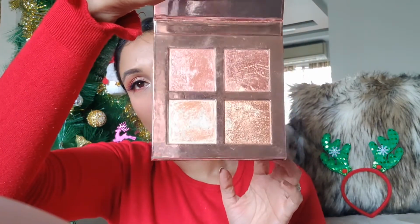For highlighter, I'm going to be going back into the Makeup Revolution pan, the quad of four highlighters. This is a beautiful pan, and there's one particular color which I actually love. Obviously, they don't have names, but this one which I put in my inner corner, the same one I'm going to put on my cheekbone. Oh my goodness, this highlighter is everything, guys. Can you see that pop it gives on your face? This is so stunning.